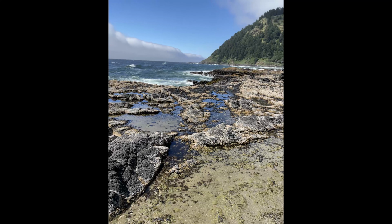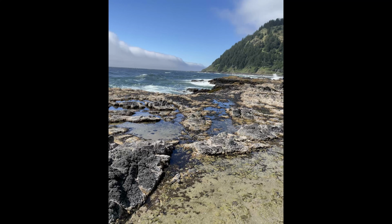There are definitely more things that I wanted to do along the coast. I really wanted to explore some tide pools in depth with the kids and let them see some starfish and just cool animal life on the coast that we normally don't get to see. And it just would have been nice to slow down and take our time.